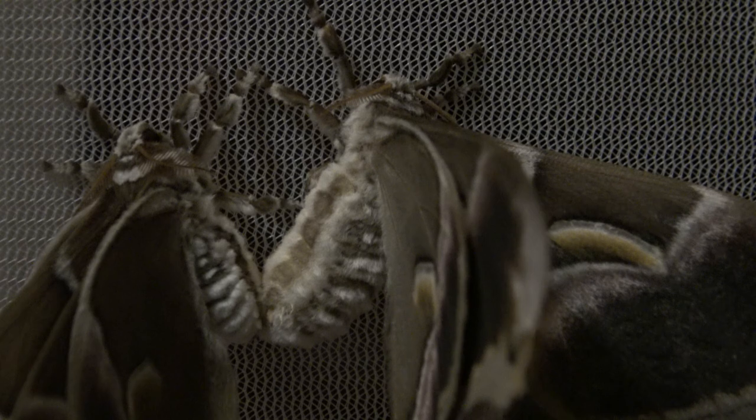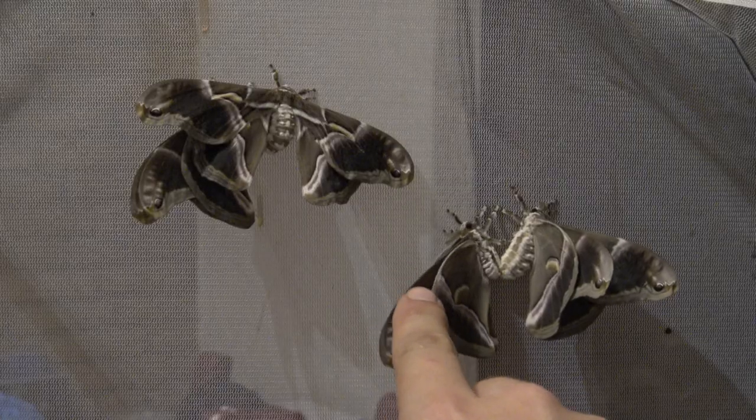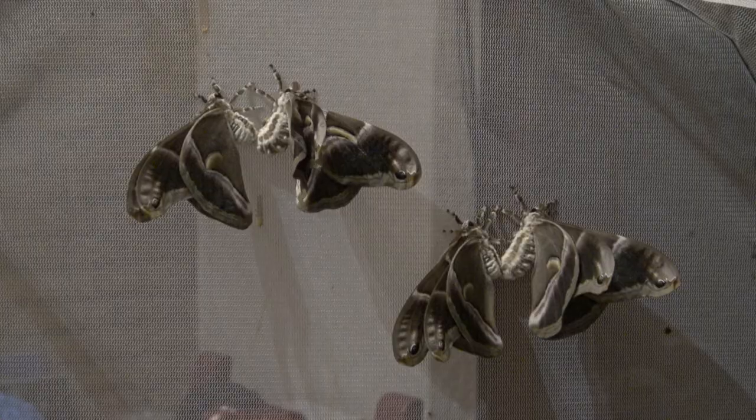Pairing this species is very straightforward. They are not picky about temperature or lighting at all. They will pair during the day and during the night, although they have a preference for being active in darker conditions.